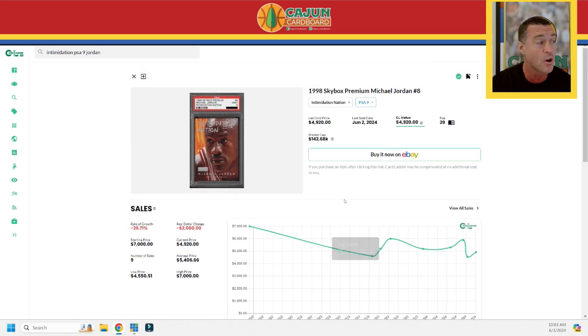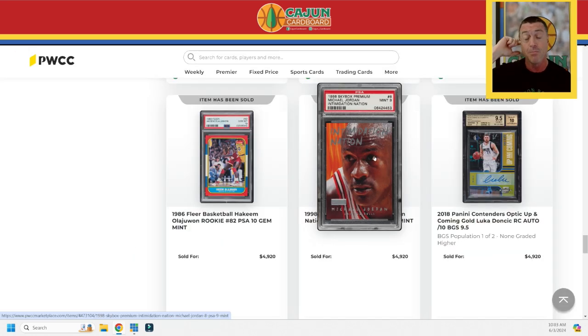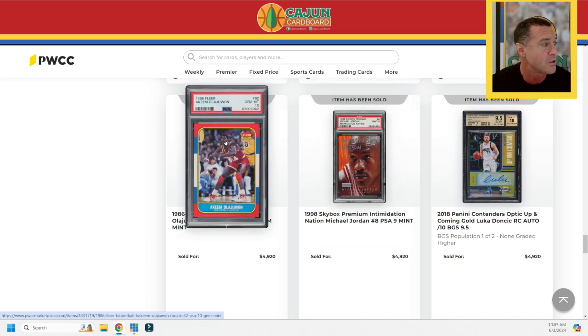So there's still Jordan cards out there to be had that are not necessarily breaking records. PSA 10s are breaking records. PSA 9s, there's still deals to be had. I've been trying to tell people this. PSA 9s, BGS 9.5s, that's where I'm dwelling right now. Personally, that's what I'm doing.